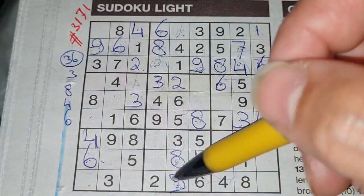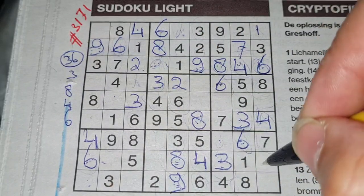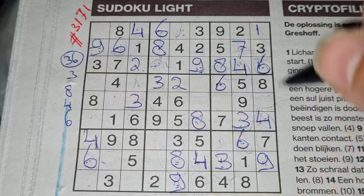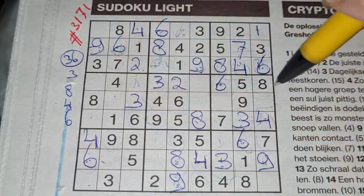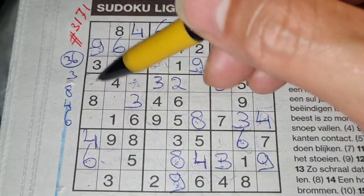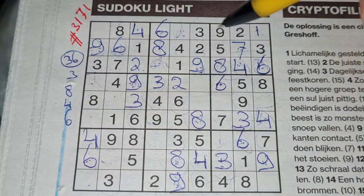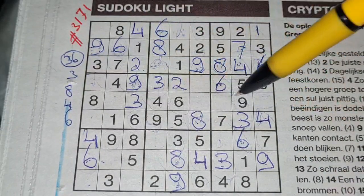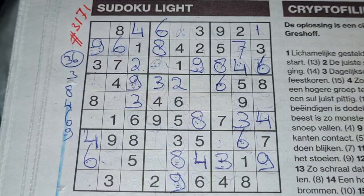9 in this row, 9 in the last row. So in the row between, the only place for the 9 should be there. 9 in this row, 9 in the middle row. So in the row above, the only 2 places for the 9 should be here or there. We see there 9, no 9 there, 9 should be there. And all the 9s are used. I can see digit number 5 and number 9.